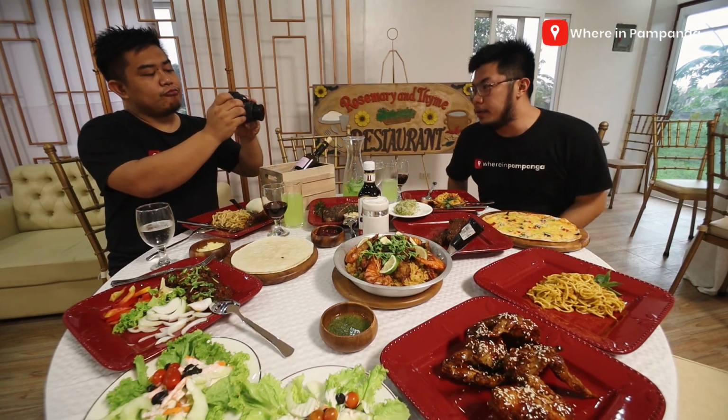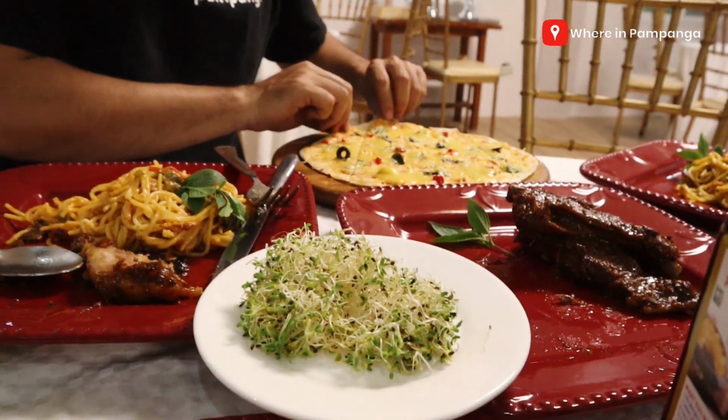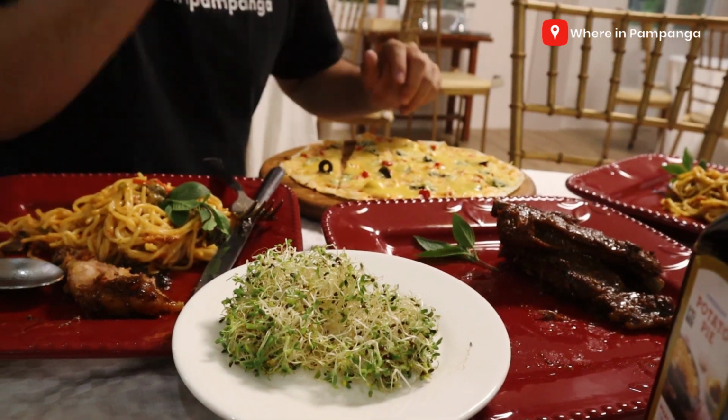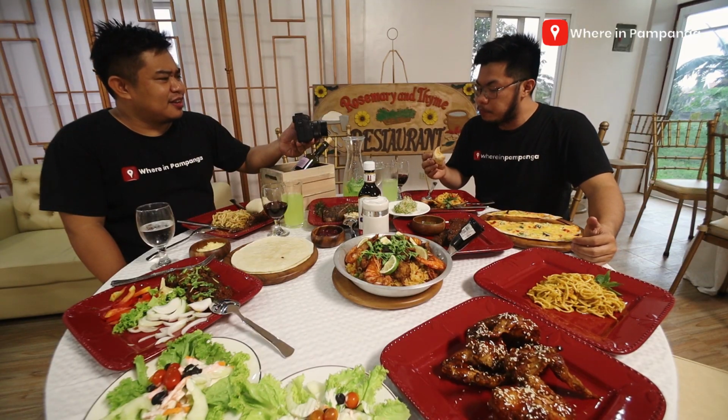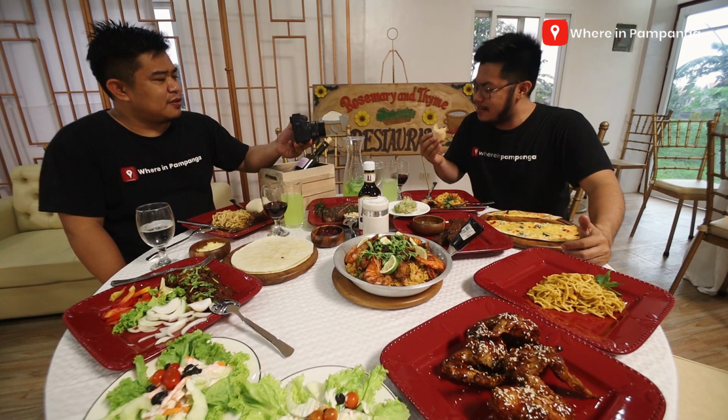So let's try naman yung kanilang panitsa. Siyempre meron tayo dito yung panitsa natin and siyempre yung mga alpa-alpa natin. Ayan. Put it directly dun sa... So tikman natin itong kanilang pesto. Ang sarap ng pesto nila. At the same time, yung pinaka-panitsa nila, malambot. And yung kinuha nating herb kanina dun sa garden nila, lasang-lasa. Sarap!